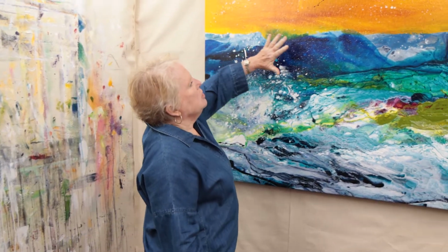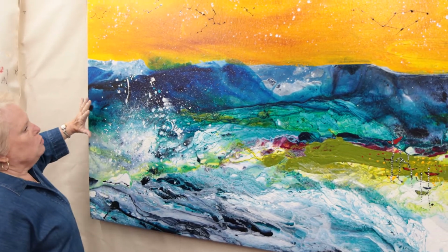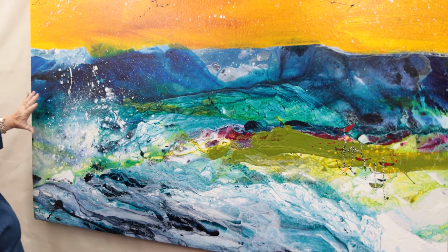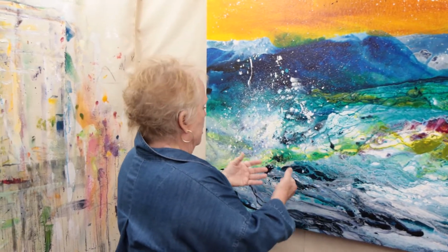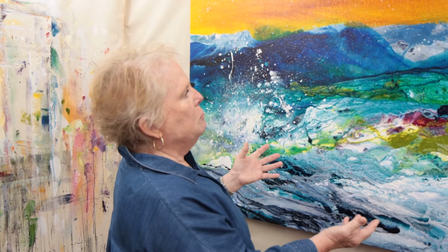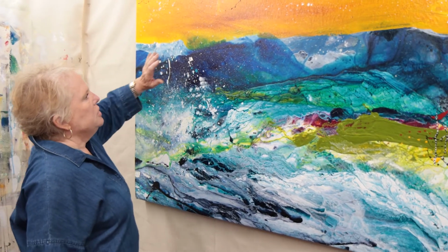You can see the mountains on the horizon and the rushing water going up against it, and the rushing water cascading down, and the splash of water as it hits a rock that you want to avoid if you're in the rapids. And it just suited the whole piece. I love the colors that are in here.